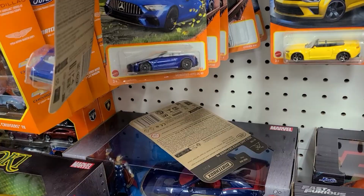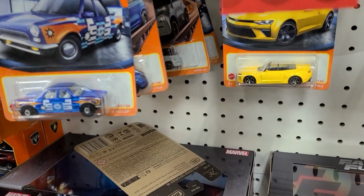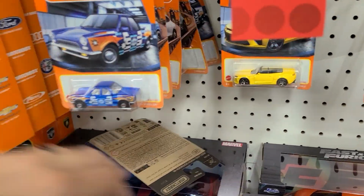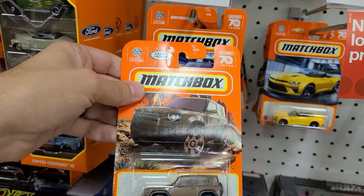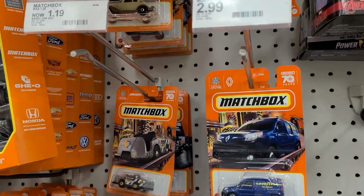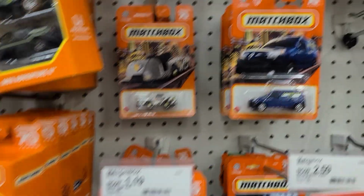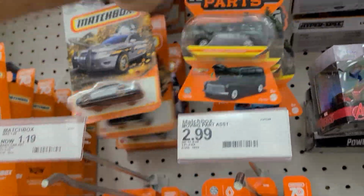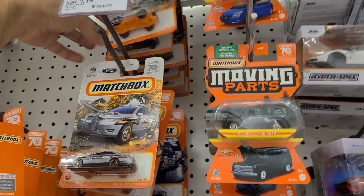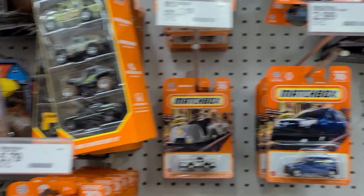Dude, Matchbox, I just keep finding new ones I didn't even know were out. Dude, what is this? Mercedes AMG SL63? Yup. What? Land Rover? That's a contender. Maybe we'll grab that. Dude, what is this thing? Chevy Master Coupe? Yup. Wow. And a taxi? Yeah, we're getting a taxi. Maybe not.